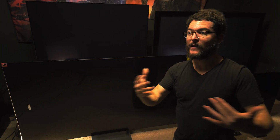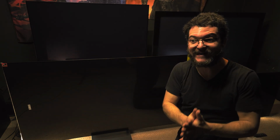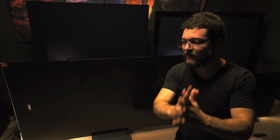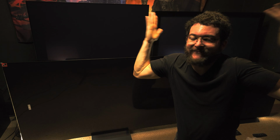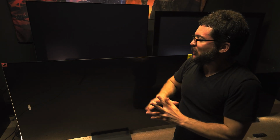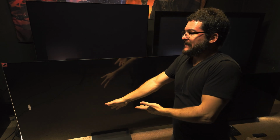Okay, and all those comparisons you've probably seen on YouTube, or most of them, where the Sony A95L is clearly brighter. You can go to the service menu on these Samsung TVs and get them even brighter than the Sony A95L. And you can also disable the dimming, which you cannot do on the Sony, by the way. So this is just an absolute steal, and it's still available.